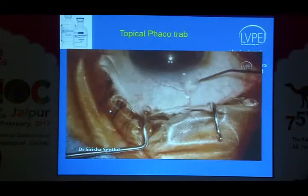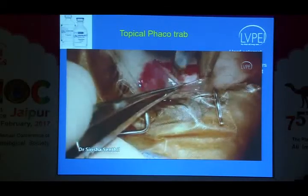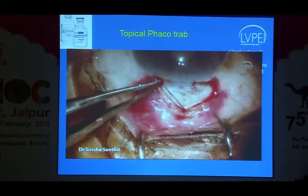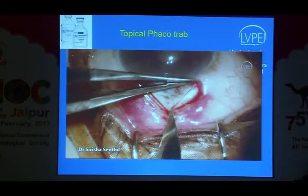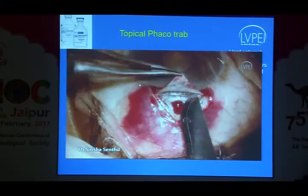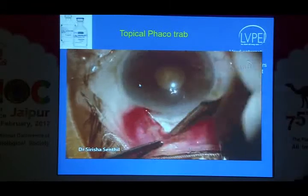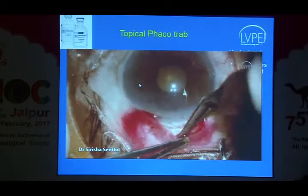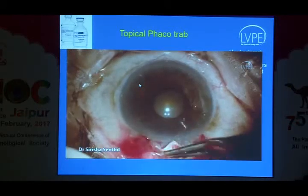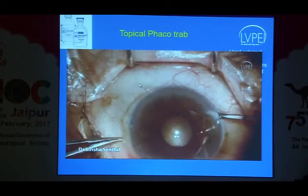So this was a one-eyed lady with a very hard cataract, and central vision had dropped significantly, to, I think, counting fingers at 3 meters. And the other eye also she lost after a cataract surgery. So she was very, very skeptical, and that's possibly one of the reasons why she waited for a very long time before she actually came saying that she had a problem. So this lady, we were doing it under topical anesthesia. A little bit of subconjunctival or sub-Tenon's will help.